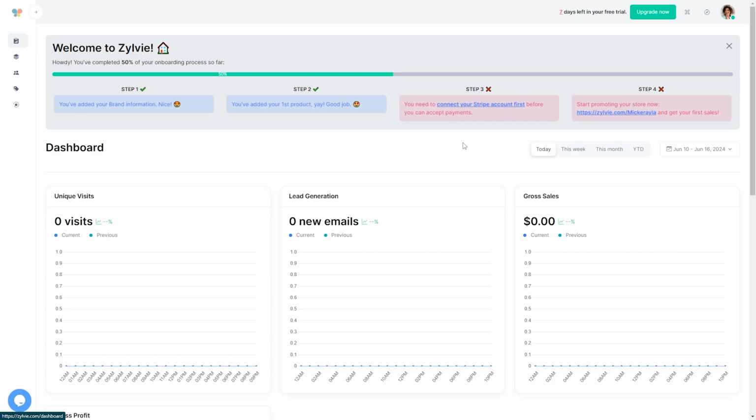Overall, I'd probably give Zylvie a 4.5 rating. It was super easy to use, super intuitive. It was very simple, but still gave me plenty of options to do everything that I wanted to do and more. In fact, this is a product that I'm going to look into using myself. I was absolutely blown away by this. So, gets a 4.5 from me.